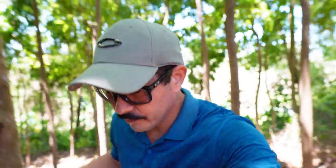Now I'm gonna try this hill again with the ZV-E10. It is a little bit heavier and I am using the Sigma 16mm lens, so let's hope I don't lose my footing and roll down this hill. Alright, here we go. Same way up.